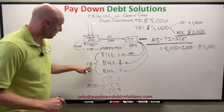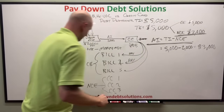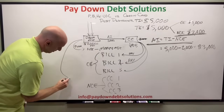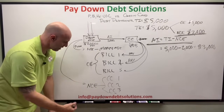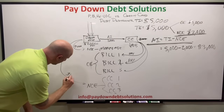So bill 2 comes due. Hey, it's chargeable. Credit card. Pay it. In between, hey, these 3 credit card, that's the other $1,000. And now, obviously, you can split it up. It's only 300, 400, and 300. It doesn't matter. But then you're going to pay that. You're going to pay those out of your checking account.